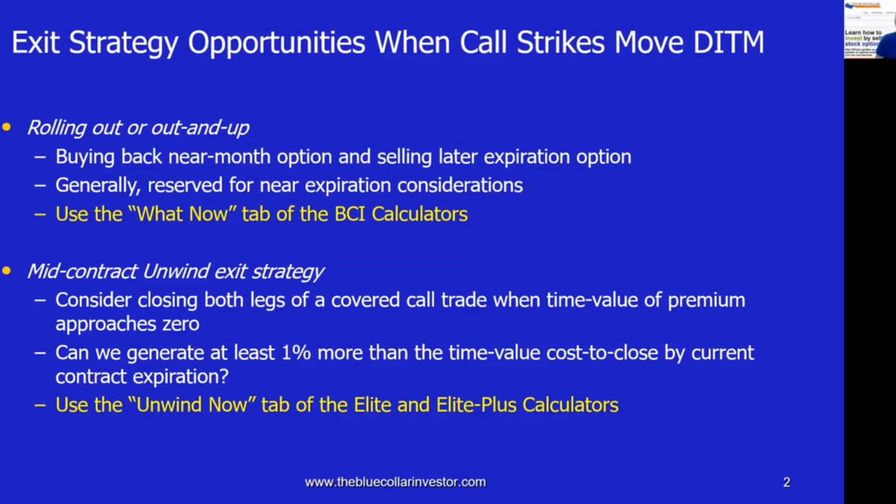Let's first talk for a moment about rolling out or out and up. This is where we buy back the near month option and sell a later expiration option. So if we're doing monthlies, we may buy back the August contract expiration and sell the September contract expiration. Now, generally, these are reserved for near expiration consideration. So as expiration Friday approaches, that's when we look to do our rolling strategies.